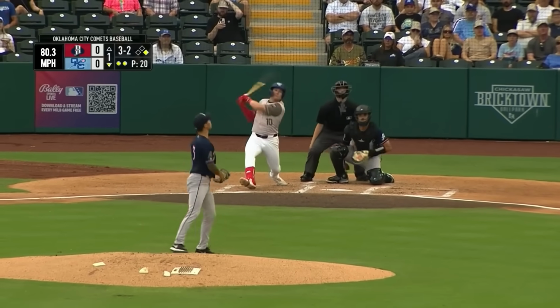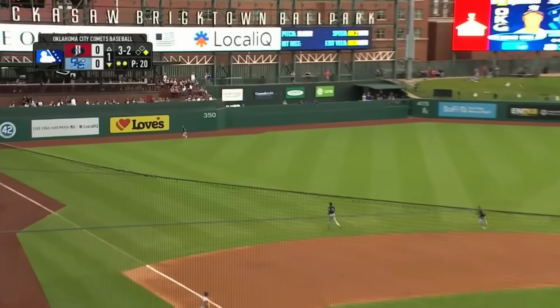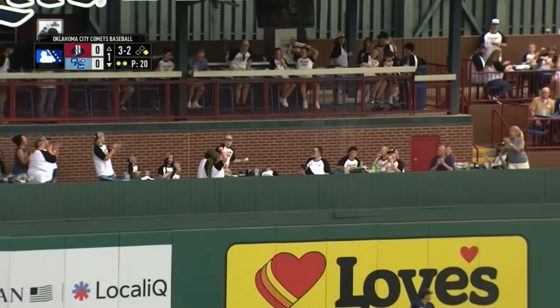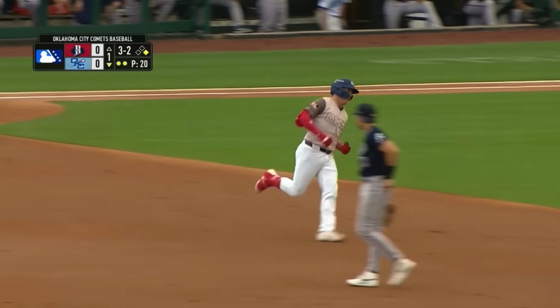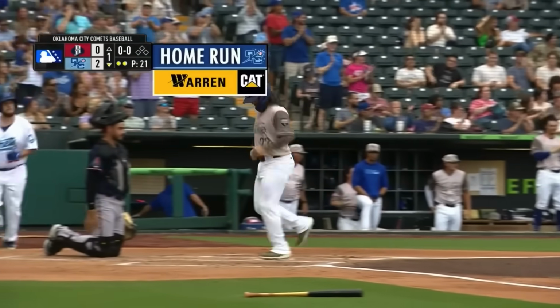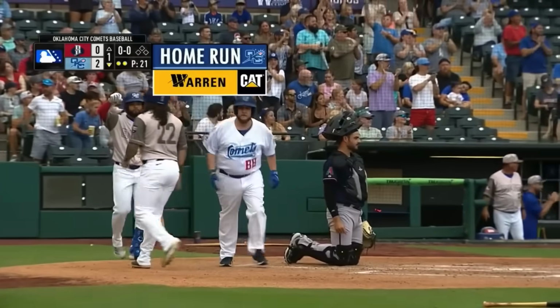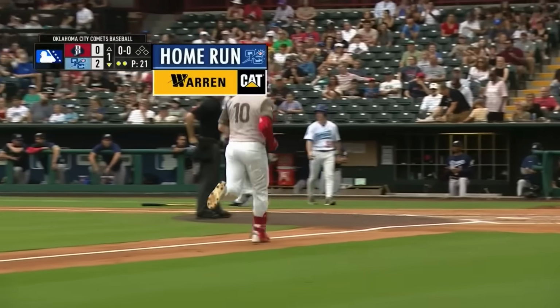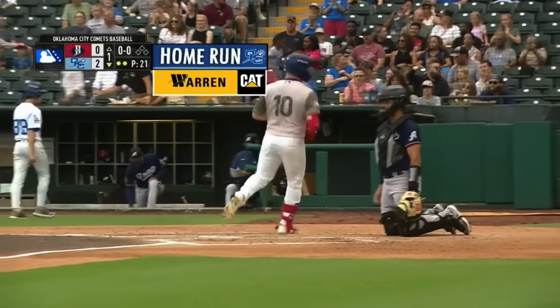Chavis gets the head start. The pitch is swung at, hit in the air to deep left field. Barrosa back at the wall. It's gone. It squeaks over the wall. A 2-run homer by Ryan Ward is his 16th of the season. It is also his 3rd this series. Comes with 2 strikes and 2 outs here in the first, and the Comets have a 2-0 lead.